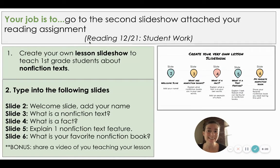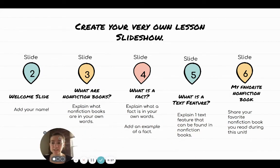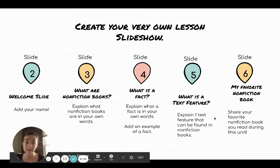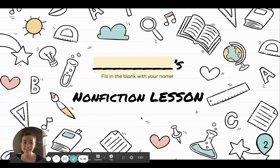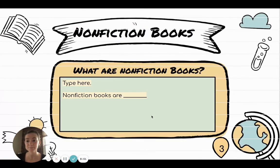Okay, so this is in that second slideshow, Reading 1221, Student Work. What that slideshow looks like is it starts with this slide that tells you, create your very own lesson slideshow. It tells you what you have to do on each slide, okay? Let's take a closer look. So this is that second slide here. Your job is to fill in the blank with your name. So I would write Miss Aquino's nonfiction lesson, and you would write your name.